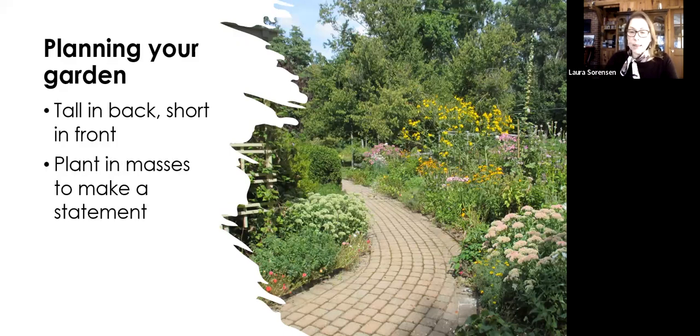I think it's a good idea, not only for the sake of the pollinators, but for visual impact, to mass your plants, mass your colors. I like to plant in groups of at least 3. So if I'm planting daisies, I'll put in 3 plants of daisies in sort of a triangular arrangement. 5 is even better.